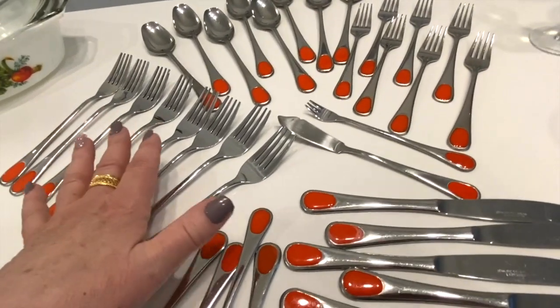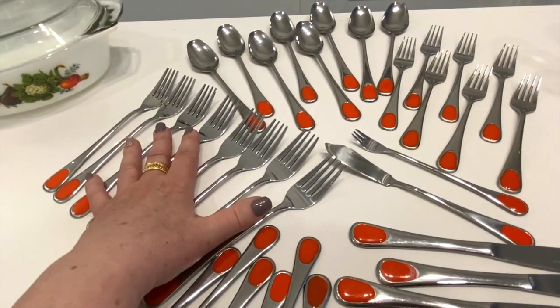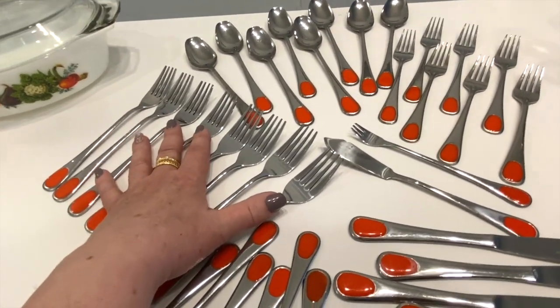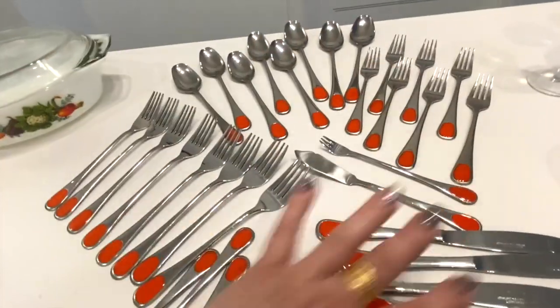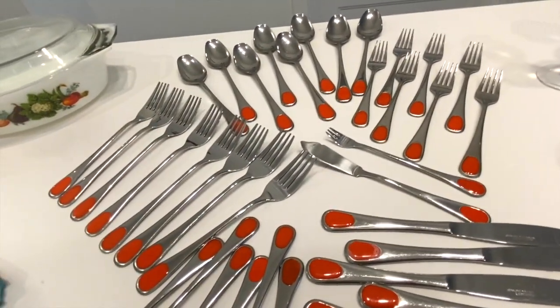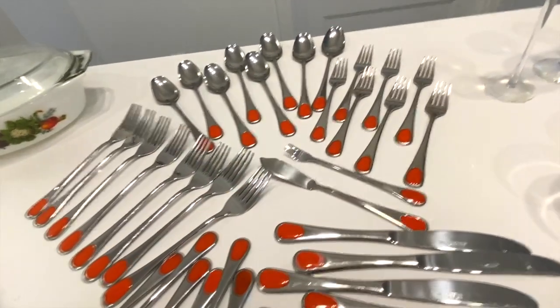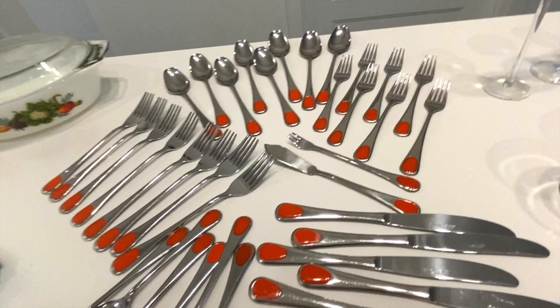I think, if I remember correctly, I saw a set of 6 forks selling for $20. So we can figure out that this is probably going to bring in good money. And I believe, discount included, I paid a total of $7 for all that.